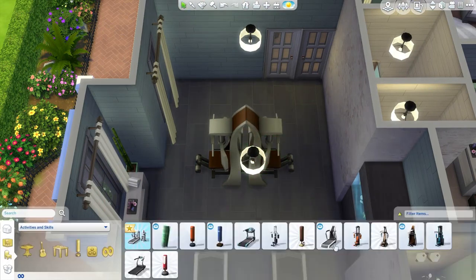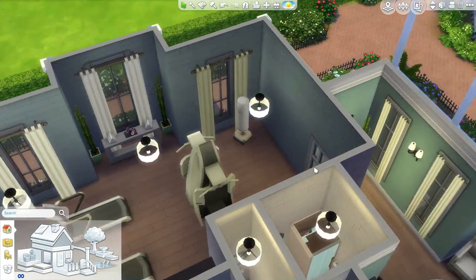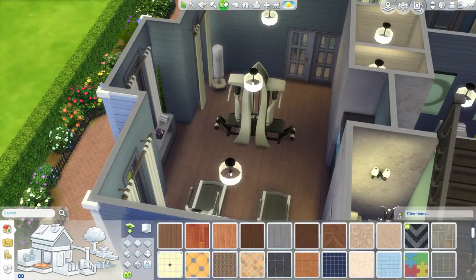Then I was trying to figure out where to fit the weightlifting equipment, so I thought it'd be cool to have it back to back and in the center of the room, and then to just have the punching bag off to the side so I could have both in there.